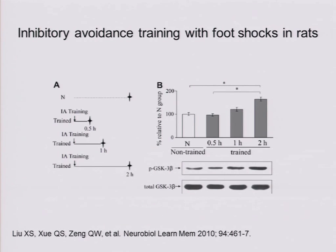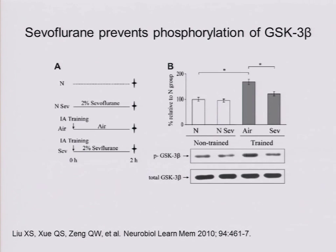Well, importantly, when they exposed animals to 2% sevoflurane after training, sevoflurane actually prevented the phosphorylation of GSK3 beta, which suggests that this is a mechanism of impaired memory formation. Sevoflurane by itself, without training, had no effect on the phosphorylation state of GSK3 beta, you can see in the Western blot, but it is the prevention of the phosphorylation which may be very important.